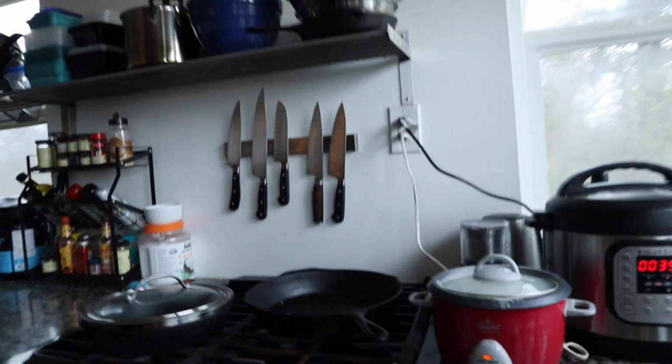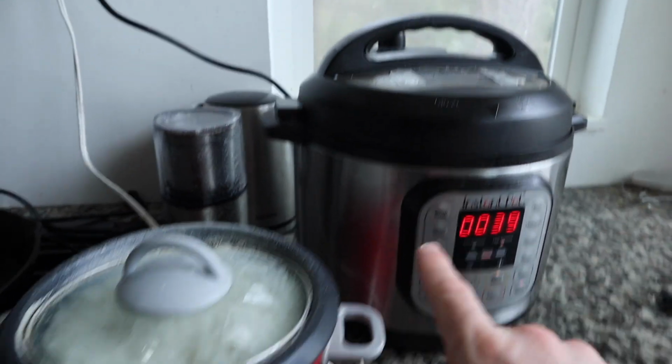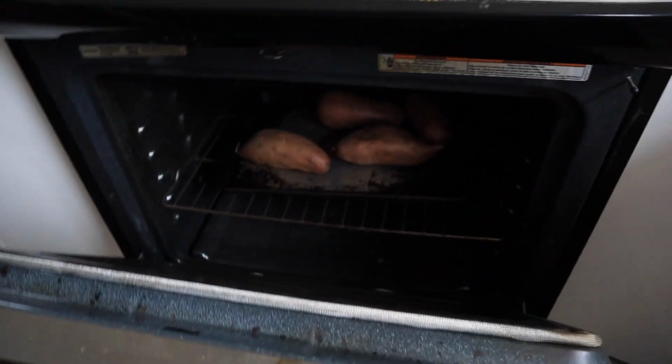Okay, now it's time to get some steps in, but in the meantime, I've got lunch cooking up, or meal two. So chicken, rice, and then this is part of meal three as well. So sweet potatoes. It's the best part about keeping things simple. You can cook everything all at once, and it only takes like an hour.